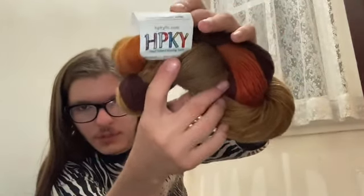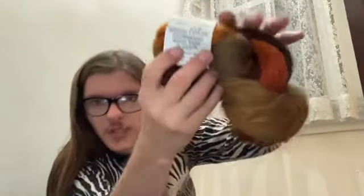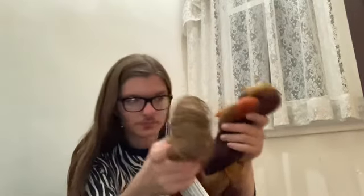This is hand-painted knitting yarns, or HPKY for short. This is their merino nylon superwash sock, and the color is called Ada. It is 75% superwash merino, 15% nylon, 435 yards, 120 grams. So I got two skeins, because that's what they had. And there will never be any more of this, because hand-painted knitting yarns went out of business several years ago.